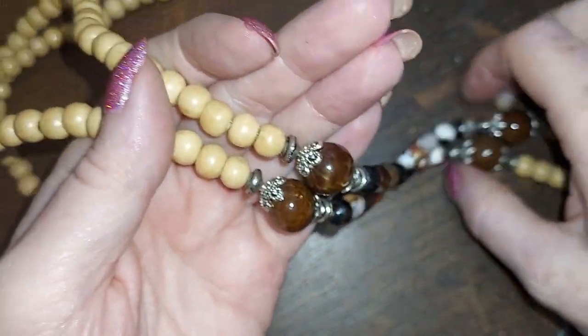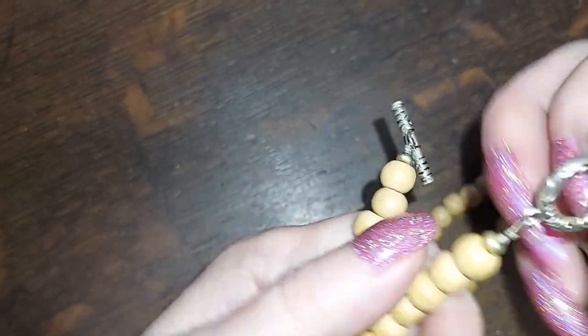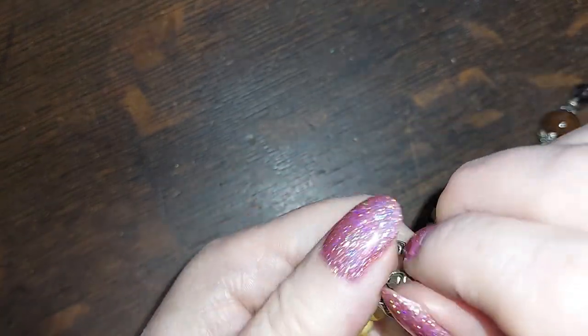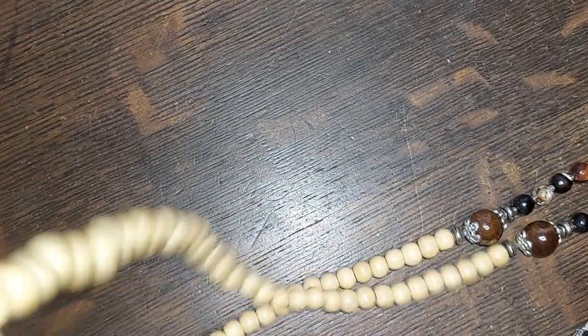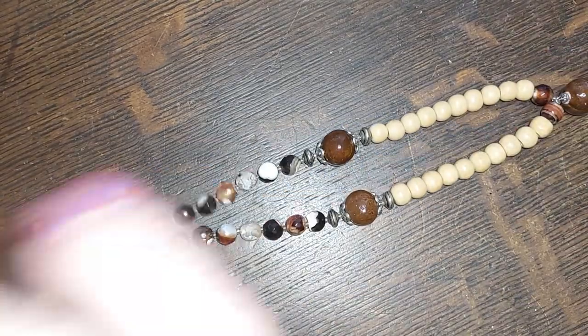Oh, those are beautiful. It's a nice mix. And it looks like a hand-done piece, so there's probably not another one like it anywhere. And it's real long. Let's see how long it is. I'm going to say it's like 40-something. Hold on a minute. Actually, it's 38. So almost 40.